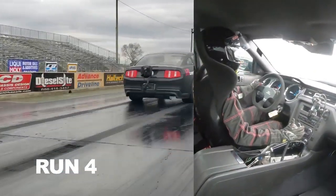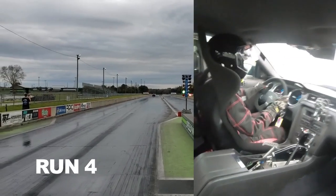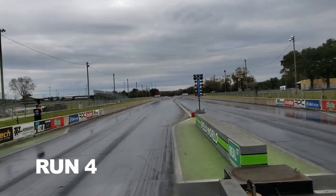Yeah, you just keep pushing, and it's just 7s is the new 8s. It's kind of crazy. We got some questions here we'll run through. 10R80 Daily asks, is the motor 11-to-1 compression? Yes, it is.